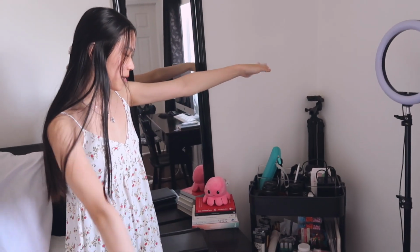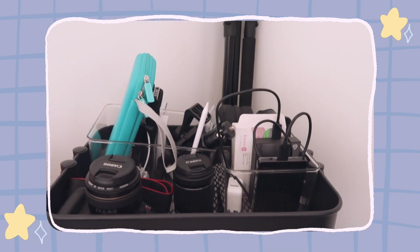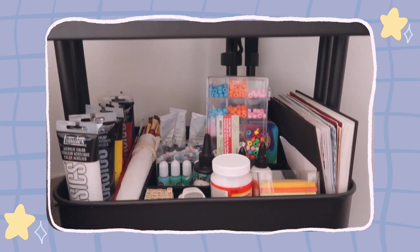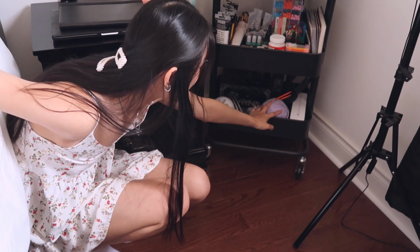Alright, so over here is my IKEA Raskog cart. I did an organization video on this if you guys want to watch it, where I organized the entire thing. But up here is my camera gear. Down here is DIYs and craft stuff. I go through a lot of DIYs. I have a lot of hobbies when I get bored. And then this is kind of like miscellaneous.